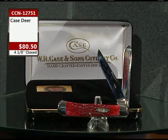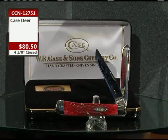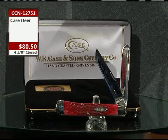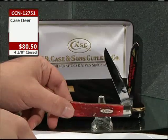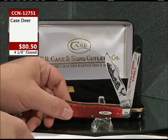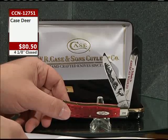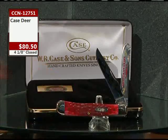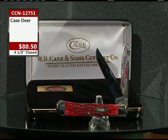Okay, the tribute to American wildlife. We've got a Case dark red bone trapper here. It's etched on the master. Okay, it's the deer. There's a big buck deer. That's a nice scene. On the master clip blade, you've got the etching of the buck deer, serial numbered on the front pocket end bolster, housed again in that alligator style deluxe presentation box.